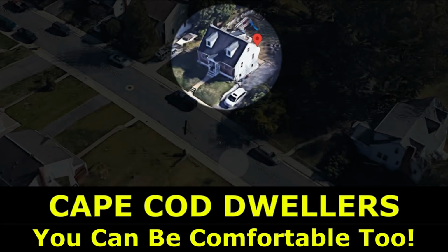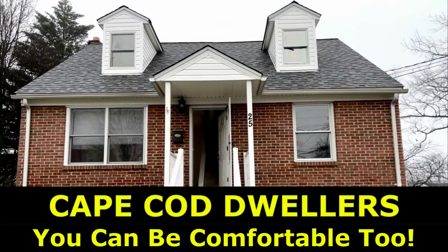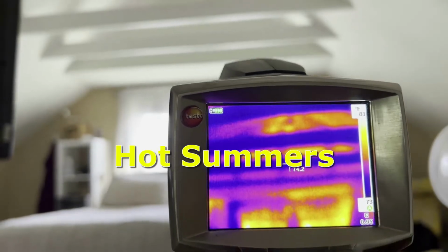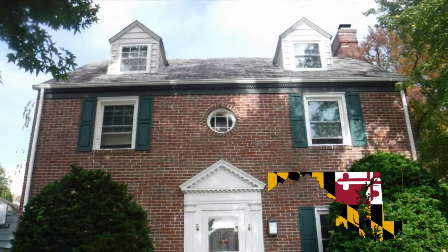If you live in a Cape Cod-style home and you're wondering if you can air seal and insulate effectively, the answer is yes. However, not without a good plan. Cape Cod-style houses are notoriously uncomfortable. Many were built in the 40s and the 50s when the cost of heating was dirt cheap and insulation was mainly an afterthought. As a certified energy auditor, I see these types of houses all over Maryland.